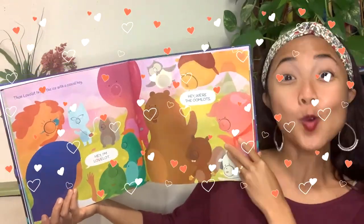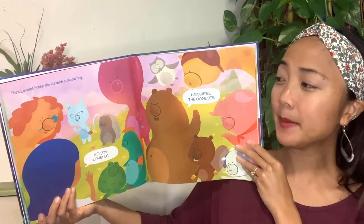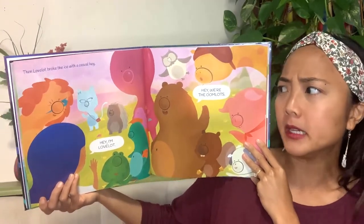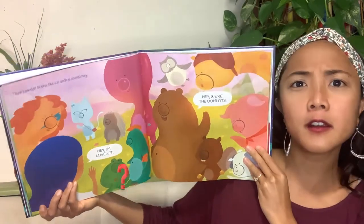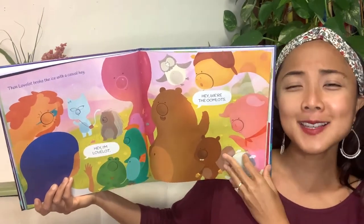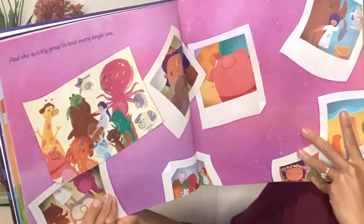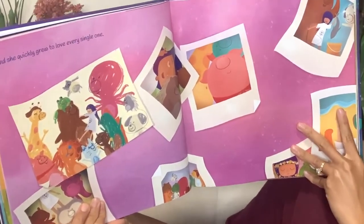Hey, where are the umlauts? And how do they seem, my friends? Do they seem really happy and excited and friendly? Or do they seem kind of mean and scary and like they don't want to meet her? They seem really excited, like really friendly umlauts, huh? And Lovelot, she grew to love every single one of them.